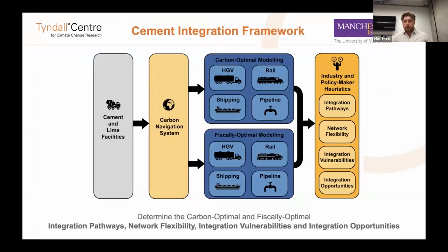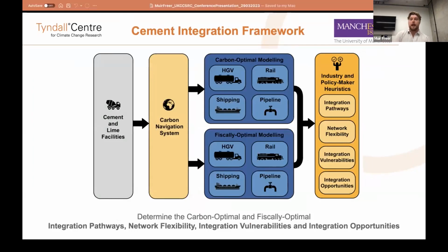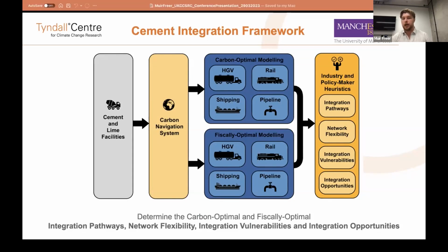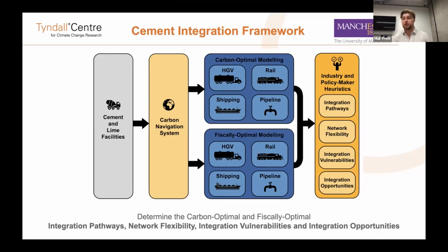So the cement integration framework for this project, we geospatially found all the cement facilities, cement and lime facilities, imported them into the model, the Carbon Navigation System model, and then did some carbon optimal and fiscally optimal modeling, changing the carbon intensity of HGVs, rail, shipping, pipelines, and the fiscal intensities of the same transportation methods to be able to inform decision-making for industry and policymakers, to highlight what your integration pathways are, your network flexibility, and the vulnerabilities and opportunities you have as a dispersed emitter to connect into these CCS networks, and importantly, which clusters you want to connect to and what your flexibility options are for that.